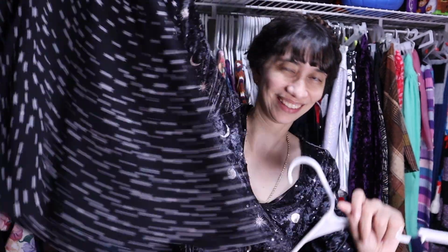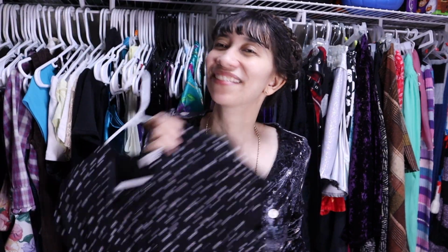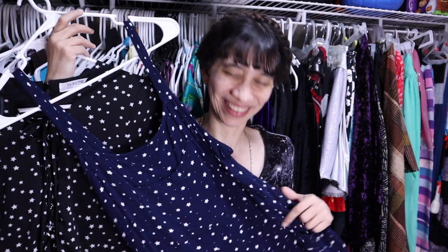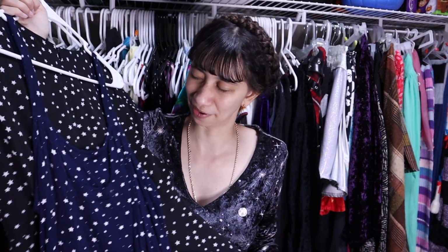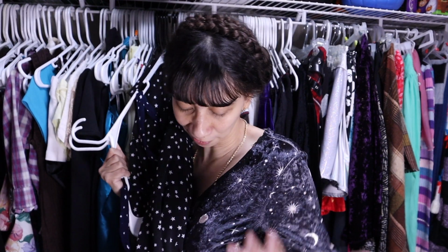Oh look, we've got this starry dress, which I love, and this starry little romper that I also love. I think I actually thrifted both of them in my very first video on this channel, so that's kind of wild. But yeah, these, along with what I'm wearing right now, are probably the reason that I lean towards Whimsigoth. It just captured my heart.